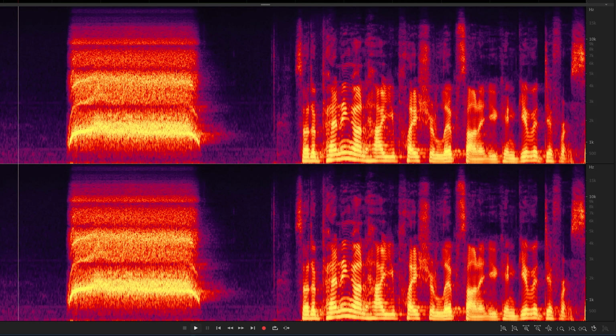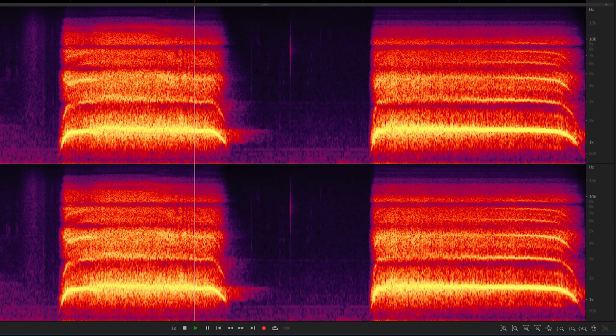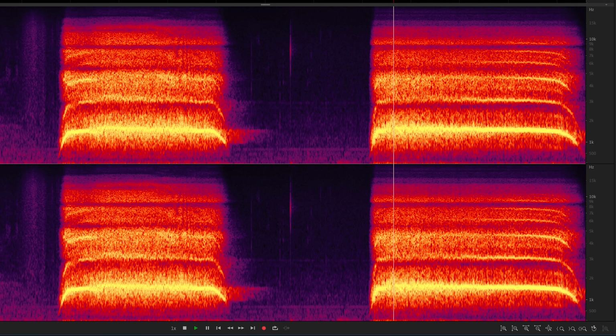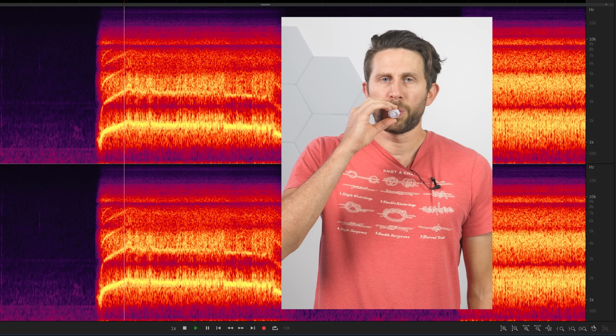This has been deemed the most terrifying sound in the world. This is called an Aztec death whistle. Believe it or not, this is not a human screaming.